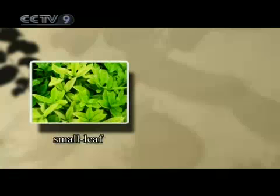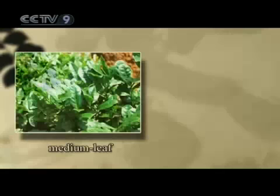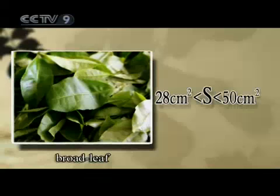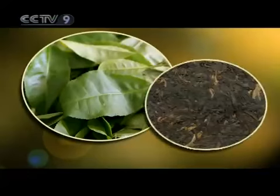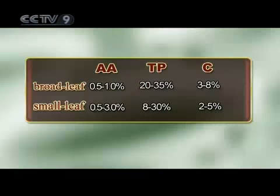If it's less than 14 square centimeters, it's classified as a small leaf. Between 14 and 28 square centimeters, it's a medium leaf. And from 28 to 50 square centimeters, it's a broadleaf. The small leaves tend to be crisp and hard, while the broad ones are thick and soft. Broad leaves need to be soaked for longer than smaller ones because they contain more effective substances such as polyphenols and caffeine. This also explains their mellower flavor.